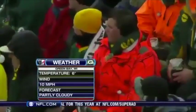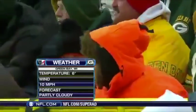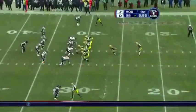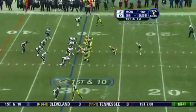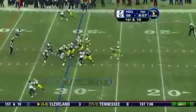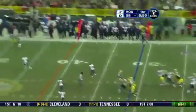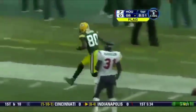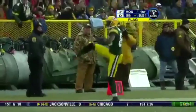Welcome back. 6 degrees here in Green Bay as the Packers take over. 1st down and 10 at the 31. Hall and Grant line up in the backfield. Play fake. Rodgers fires the bomb down the field for Driver. At the 24. Flag on the play.